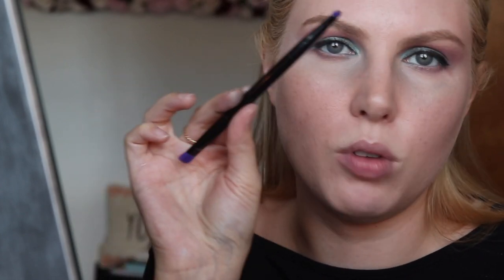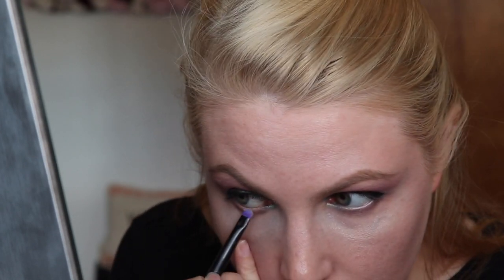And I think I'm going to finish the look off by using that Interference shade by Nabla, just using this dual-ended Urban Decay brush. I got it from the Electric palette. Putting that in the inner corner, but also using it in the inner waterline a little bit just to add some brightness. Now I'm going to put on mascara and do the rest of my face and then come back with the finished look.